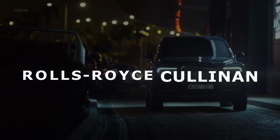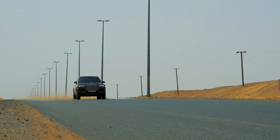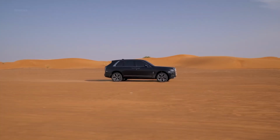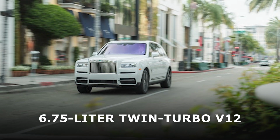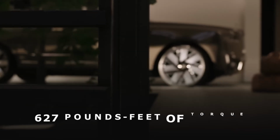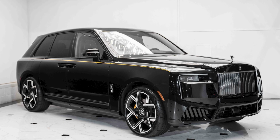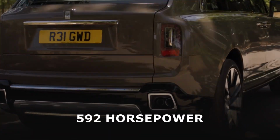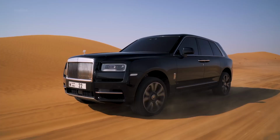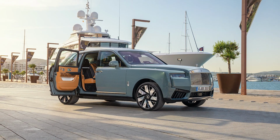For most people, a Rolls-Royce Cullinan is already peak luxury, but Shaq always wanted more, so he went straight for the Black Badge Edition. Now a standard Rolls-Royce Cullinan comes with a 6.75-liter twin-turbo V12 that produces horsepower and 627 pounds-feet of torque. Already crazy powerful. But Rolls-Royce wasn't done. They made the Cullinan Black Badge, a more aggressive, sportier version with 592 horsepower, a louder exhaust, and an all-black design with darker chrome, carbon fiber trim, and red interior accents.